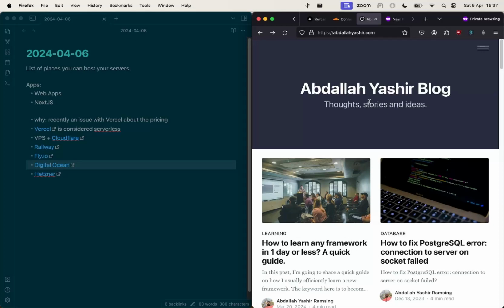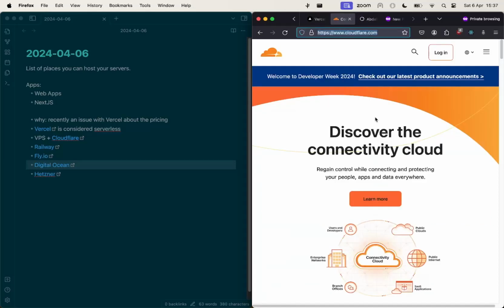I went on Cloudflare, and with Cloudflare I just pointed the domain name to Vercel, and it worked like a charm, and I did all of that in maybe 30 minutes or so. So that can be an interesting solution as well. Just like the options, the alternatives that you have.